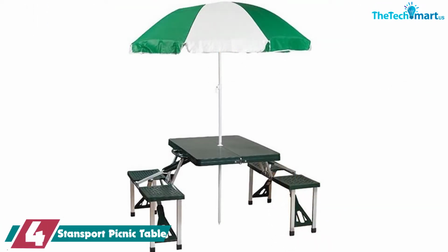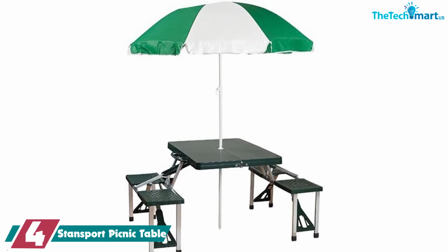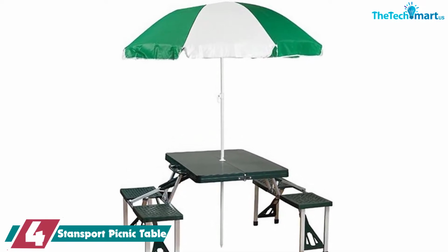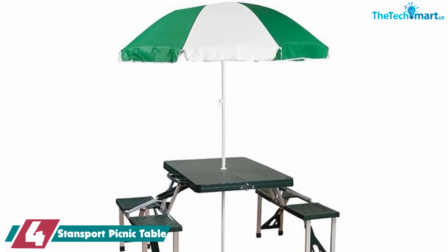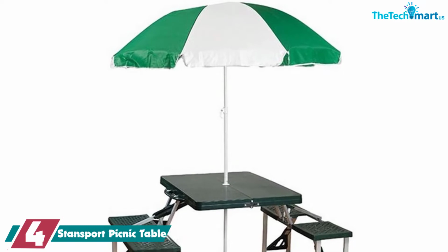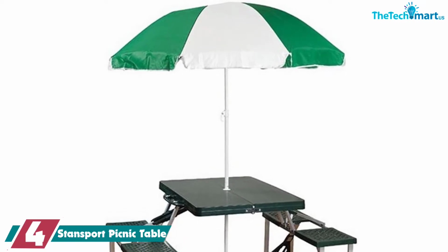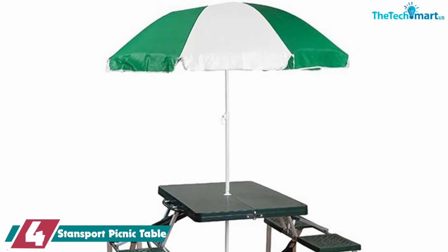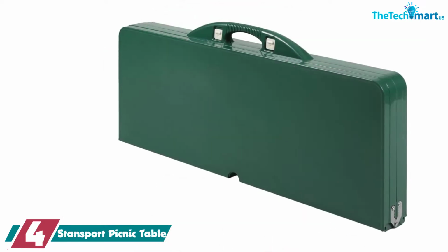Moving on, at number 4, we have the Stansport Picnic Table. If you're after a picnic-style foldable table but you want something a little more weatherproof than wood, then the Stansport Picnic Table is the one for you. This foldable table has 4 seats attached and is constructed from a solid aluminum frame alongside high-density polyethylene, making it resistant to both rain and stains.